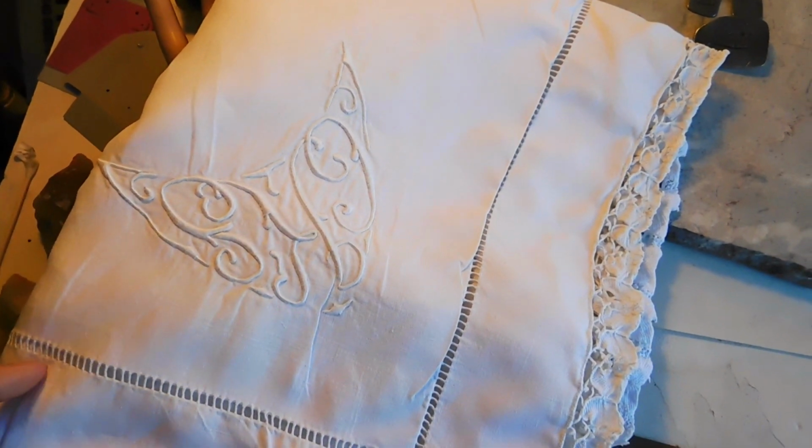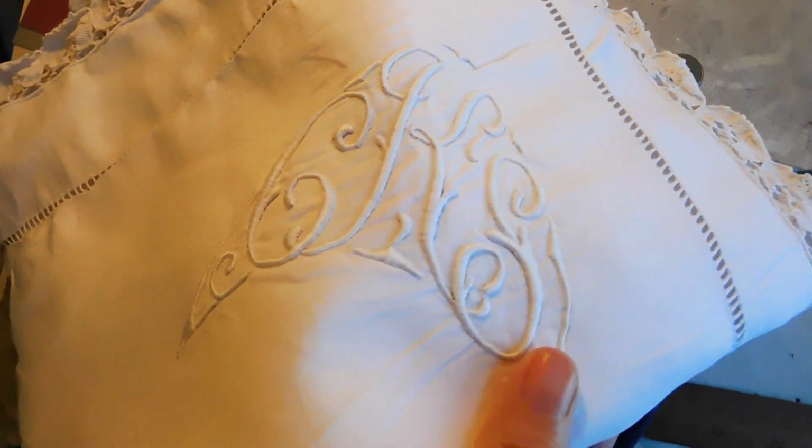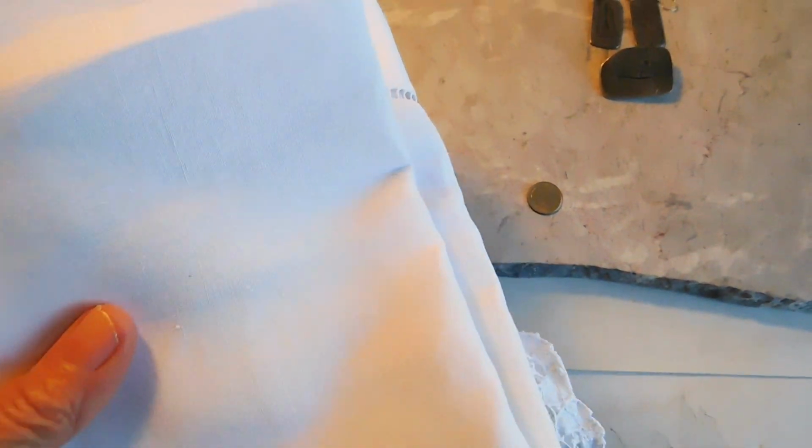And then this is a nice, very large, king-size pillow sham with the initials CKS on it, the lace edge, and also drawn work, made of linen, very fine, and it is very white. The light is reflecting on it, kind of yellow, but it's a very white color. And that listed for $26.